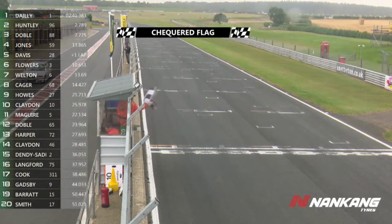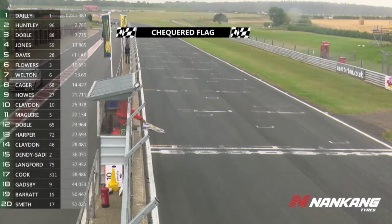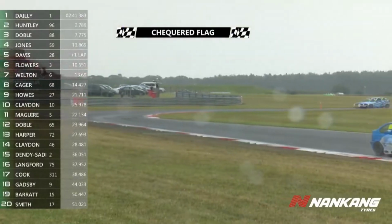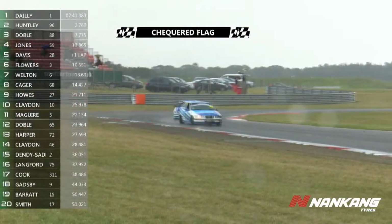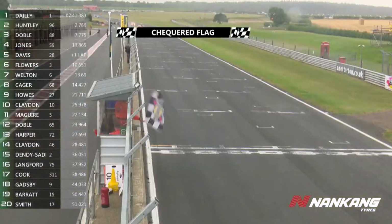So what it means then is Stephen Daly, incredibly, has a saving grace. The checkered flag is thrown early, and he will hold on to his victory, incredibly, despite going off 3 times in 2 laps. So Daly's given the win off the checkered flag. Second place goes to Ben Huntley. Third will go to Mike Doble.